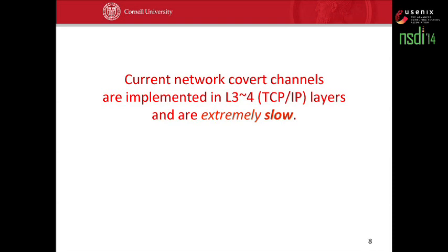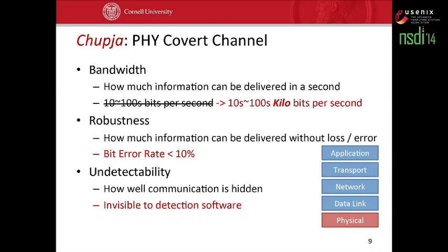But in this talk, I'm going to introduce Chupja, which is a new type of covert timing channel that tries to achieve all of these goals. The key that lets us achieve all of these goals is to access the physical layer. By implementing these covert timing channels in the physical layer, we can send tens and 100 kilobits per second, which is orders of magnitude faster than other covert timing channels.